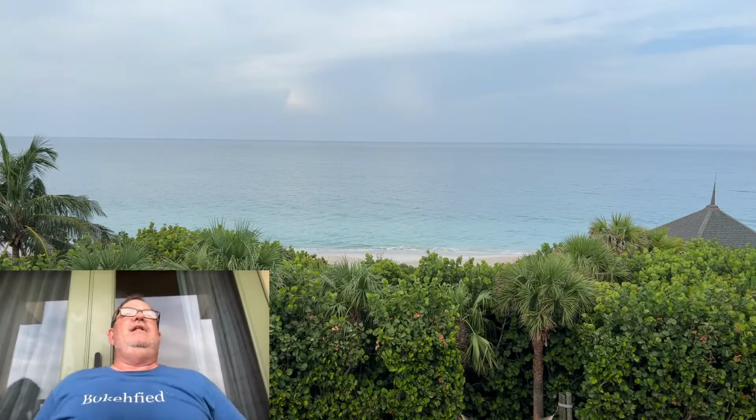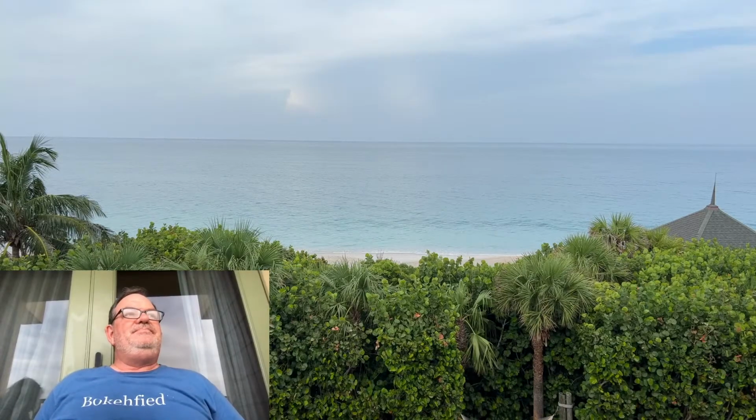I was out shooting last Thursday before we came on vacation, and there weren't many good birds to photograph, but there were some birds to photograph, just boring birds, house finches. So I said, you know what, I'm just going to show every single photo I took.